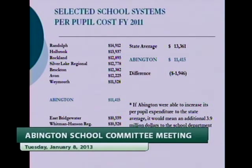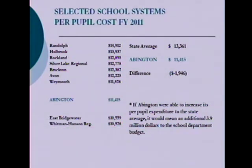This is the latest audit of school systems that the state has for all school systems in the state. That's why we use 2011. It lags behind a year. It's also all dollars spent on children in each of these districts. So it includes grant funding, Chapter 70 funding, town funding, donations, benefits for employees, town services. Every dollar spent on children in these districts is represented here.